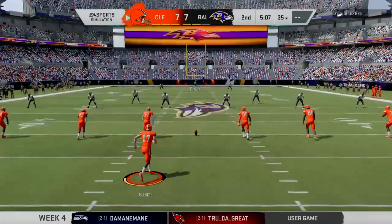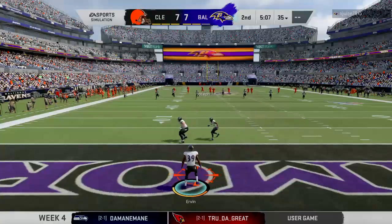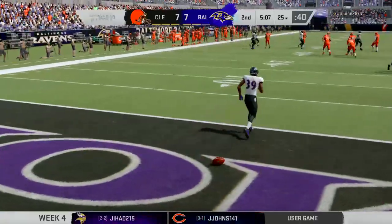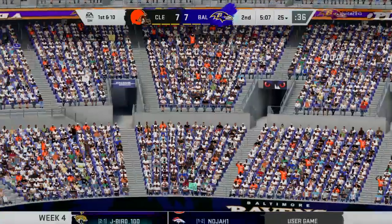So all even at 7 now as they kick it away. That'll be taken in the end zone. And he'll elect not to return this one, so they'll bring it out to the 25 on the touchback.